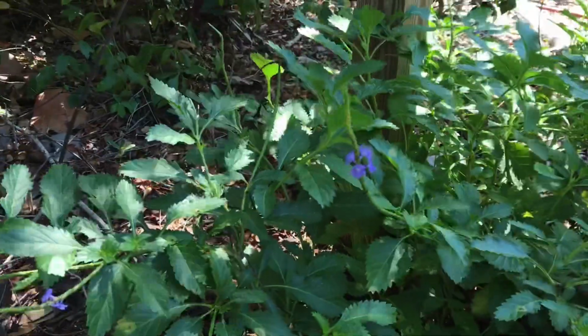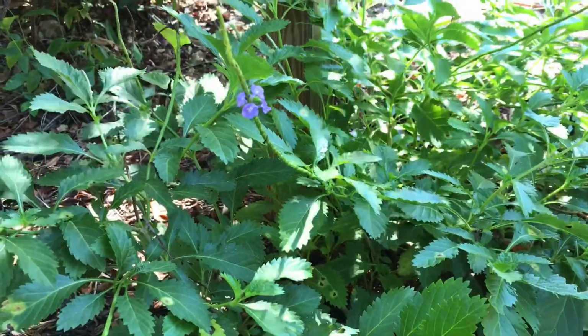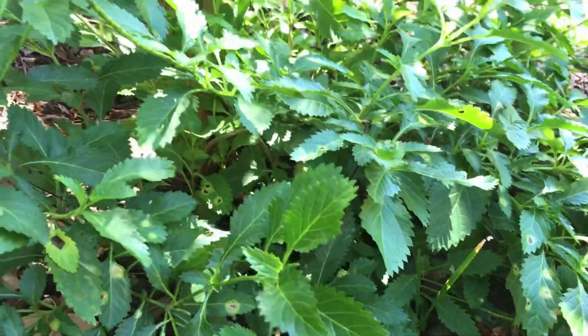You can also find the non-native porterweeds typically in big box stores and places like this. The native porterweed grows low to the ground just like this one, has those cute little purple flowers on it.